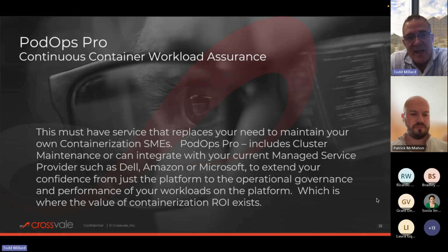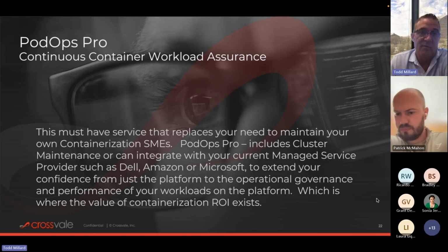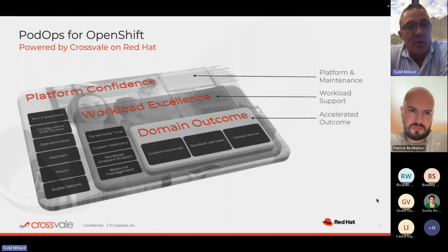The big issue here is, how do you deal with the dynamic changes happening in your workloads and how they affect the clusters, and understand how to make decisions as the cluster dynamically needs changes, because now you're not working with a static environment. You're working with an environment that changes, but you're getting huge value out of that. But if you think about it the old way, very statically, your costs go up, your value goes down, and it ends up becoming a lot more difficult for you. So what PodOps for OpenShift does is provide you platform confidence.